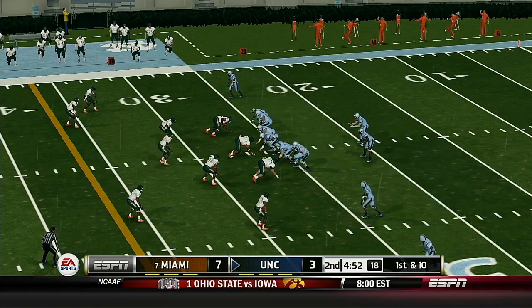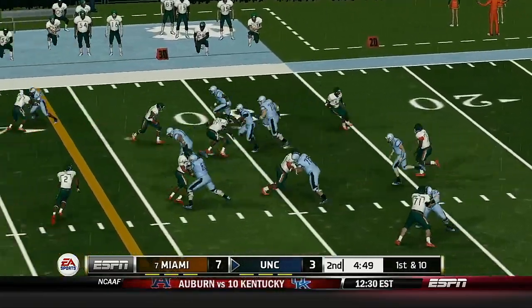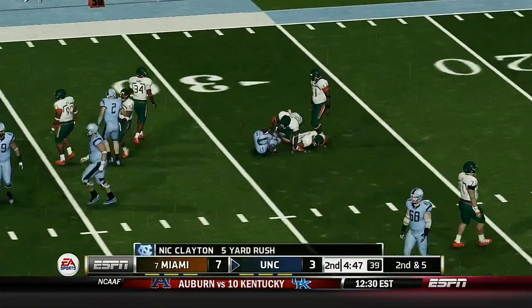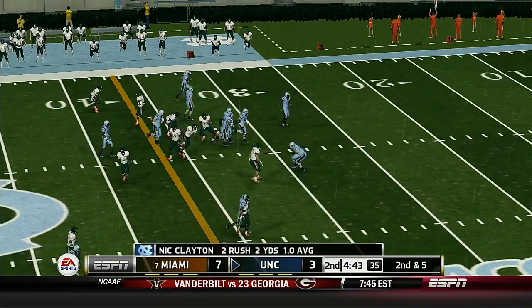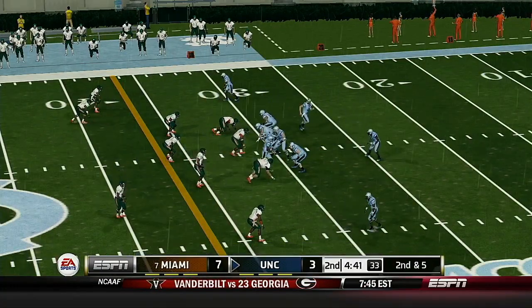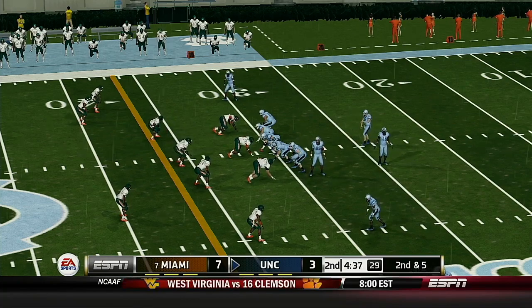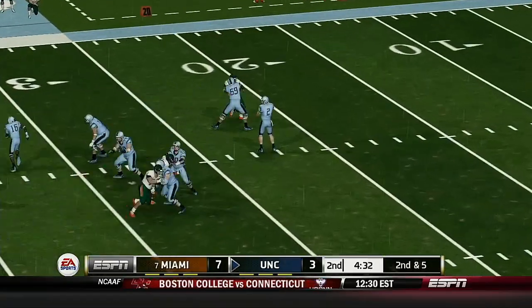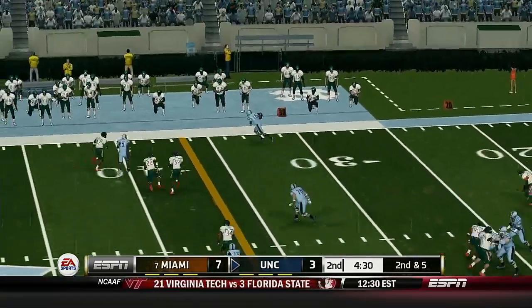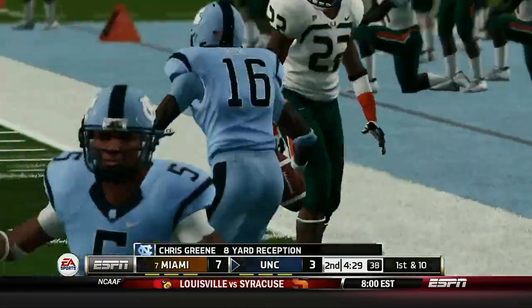Third down. Check 59. Decent run here, right side. Gets it. He's in space. Tackle at the 39.